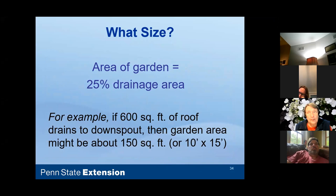Generally, and these are generalizations, the area of the garden should be about 25% of the drainage area. If we go back to my roof, just one side of the roof is about 600 square feet. It's less than that, but let's keep it simple for the ease of math. So if 600 feet of roof drains down my front yard to the downspout, then the garden area might be about 150 square feet. 150 square feet is 25% of my front roof. That's maybe 10 by 15. You can make it any size you want, but let's keep the math simple.